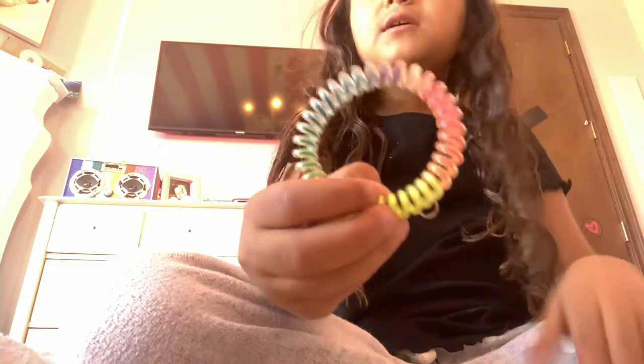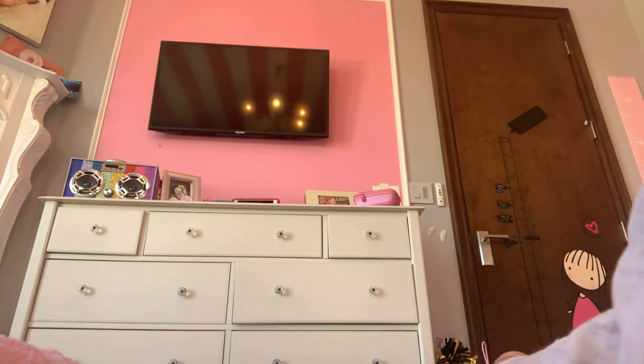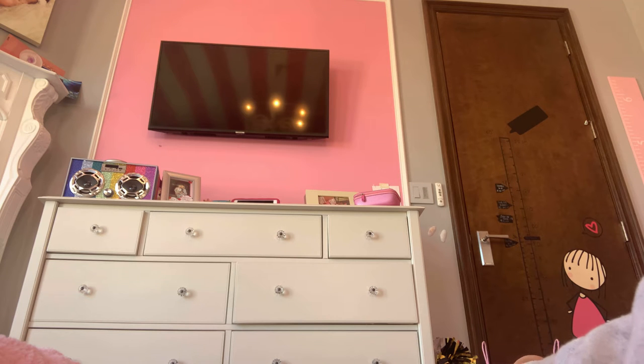Next is this hair tie. Hair ties could be fidgets. I can stretch this like that. I think, in the comments down below, let me know if you think hair ties are fidgets.